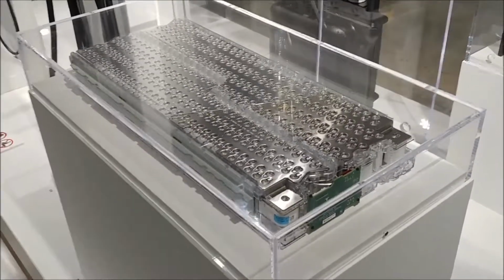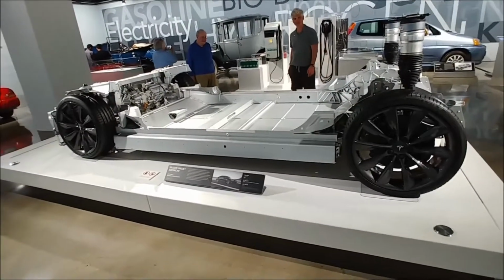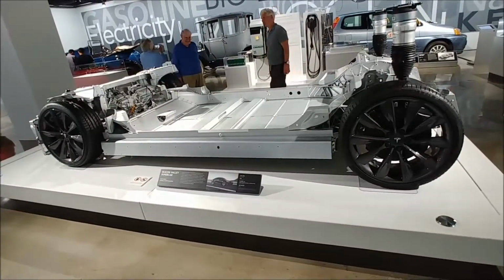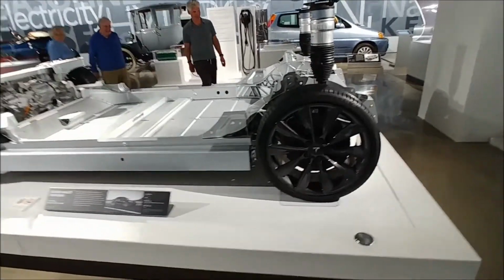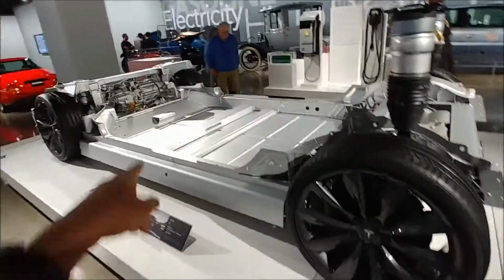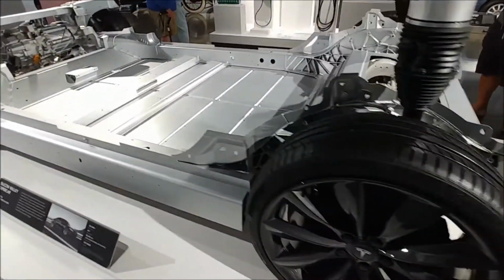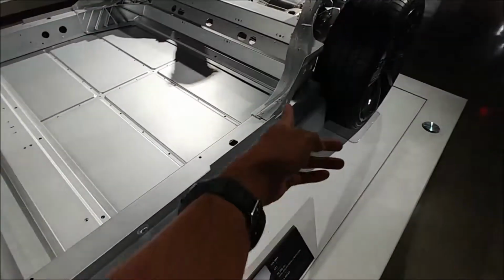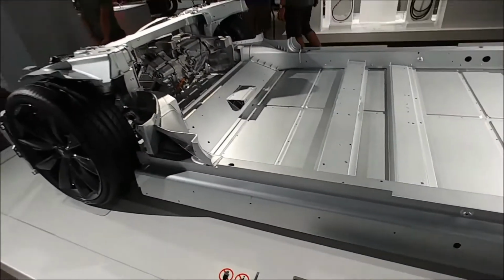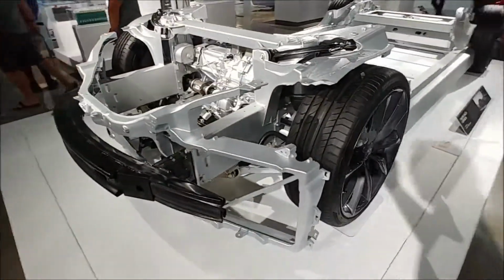So that's a modern lithium-ion battery pack, is what that is. It's a Tesla battery pack. Okay, so here they got this Tesla Model S P85D. It has an 85 kilowatt hour battery pack, and it's dual motor. There's a motor up there, and there's a motor here. This is basically without the shell, and all the batteries are supposedly on the bottom here. Pretty cool. If you go to the Tesla store, you might be able to see one of these.